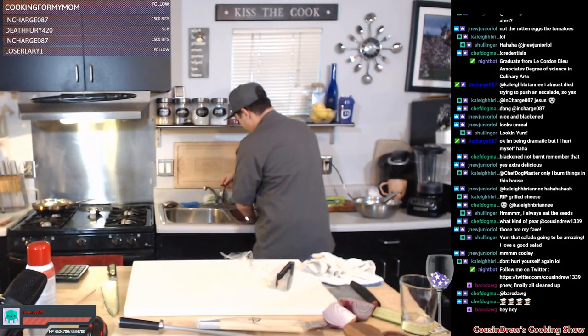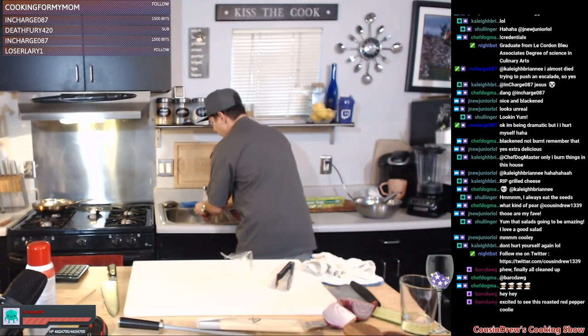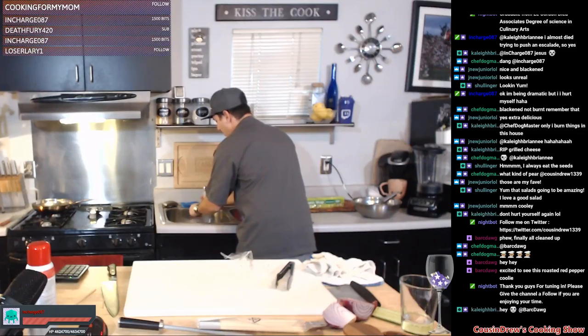So I'm just going to put some cold water on, I put my bell pepper under, and I'm going to just run my hands down the skin, pulling off all the charred skin, right? We don't need any of that. It's all bitter. We want to expose all the red, which is all roasty and tastes like it's been roasted. It doesn't need the black for that flavor. It's already implemented into the pepper.